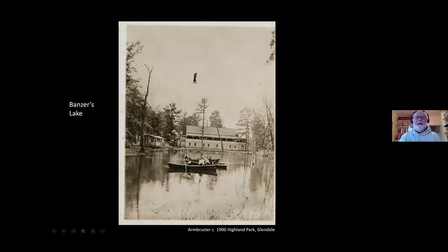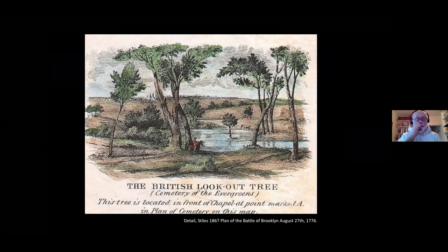If you look a little bit deeper into history, you learn that the line of hills, the moraine that the Ridgewood Reservoir sits on top of, was very important in the American Revolution, especially in the Battle of Brooklyn in August of 1776. And just down the hill, there was another little pond in what's now the Cemetery of the Evergreens, where there was a lookout tree where the British used to look out for revolutionaries and keep things under control in Queens.